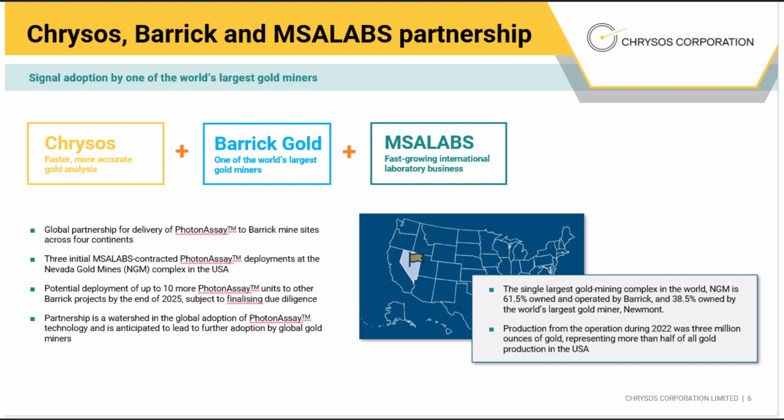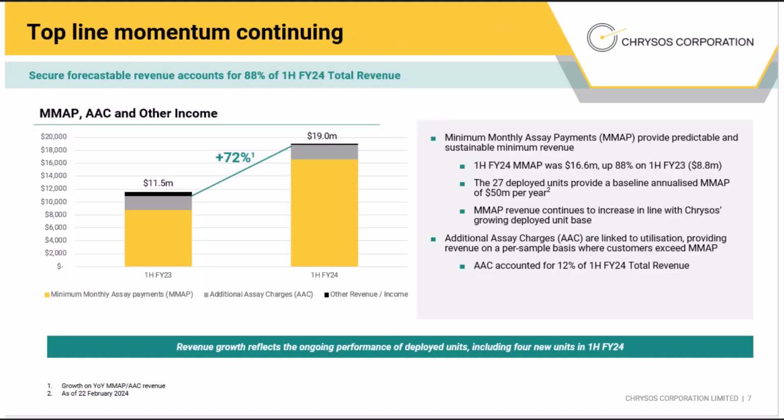Slide 8, please, operator, and over to you, Brett. Thanks, Dirk. I think you can move straight to slide 9. Yep, that's it, Jackie. Thanks, Dirk.